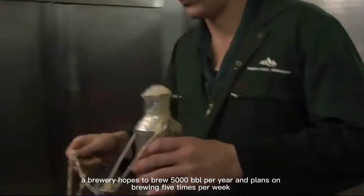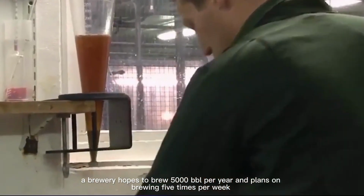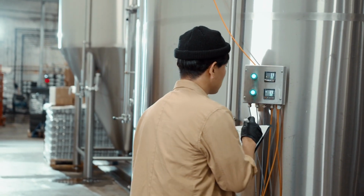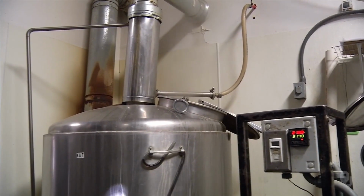For example, a brewery hopes to brew 5,000 BBL per year and plans on brewing 5 times per week. Using the equation, you can see that a 20 BBL system would be ideal for this example. You should give the brewery a bit of wiggle room with production volume per batch.